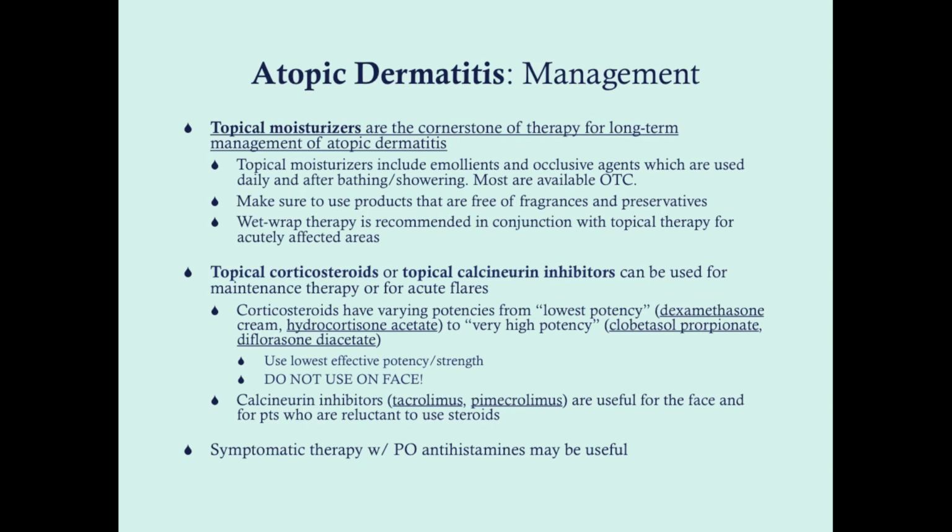With really younger children, 5, 6, 7 years of age, you may need to do prophylactic topical corticosteroids to prevent these frequent severe eruptions. Whereas as they get to be older, you might just need to do moisturizers and skincare. So it depends on the patient.